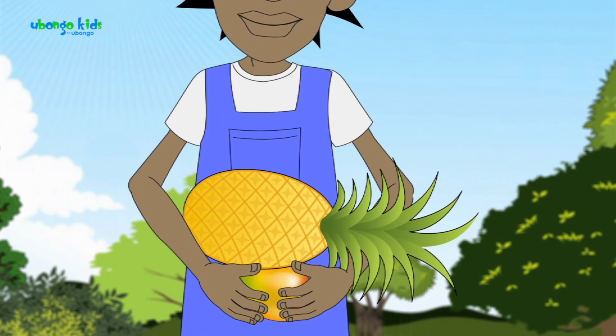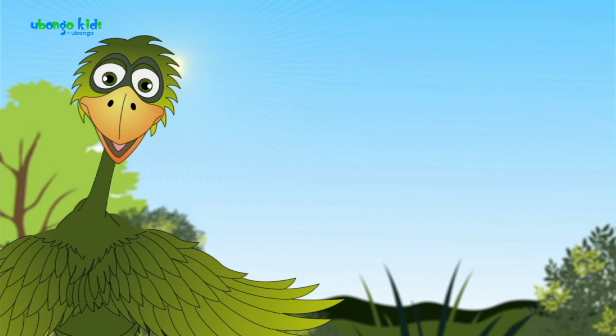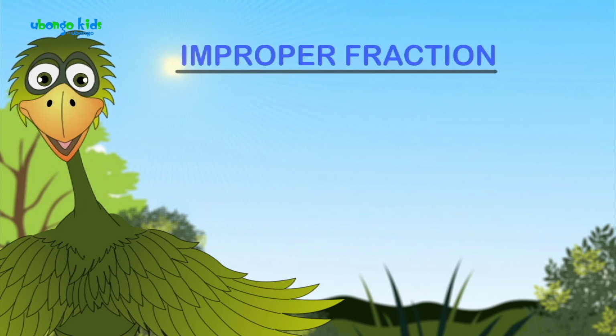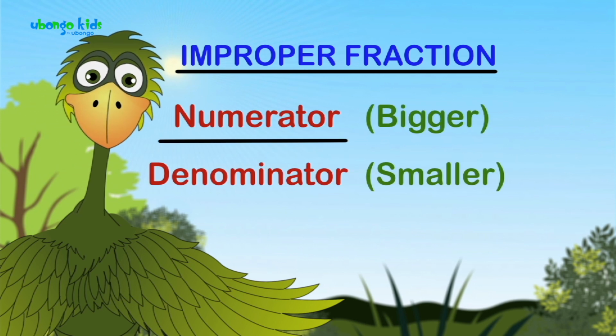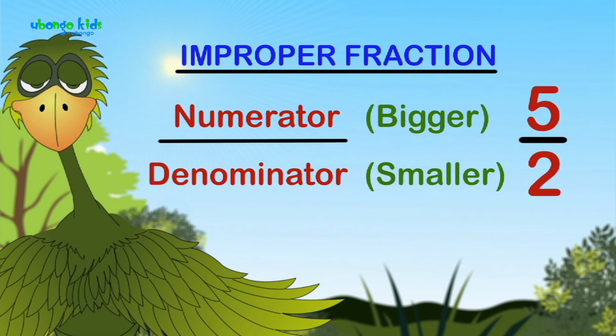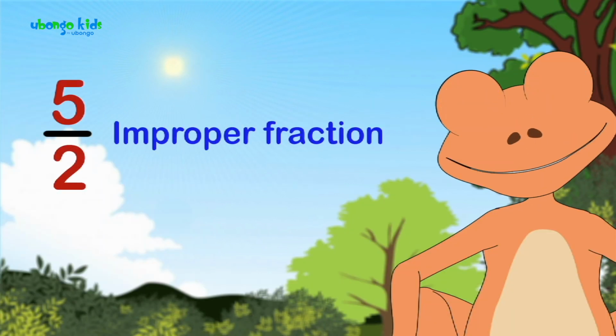In fractions, that happens too. But it isn't proper. We call those top-heavy fractions improper fractions. Their numerator is bigger than their denominator. Like 5 halves. It is top-heavy, just like a big pineapple on a little mango. And that's why we call it an improper fraction.